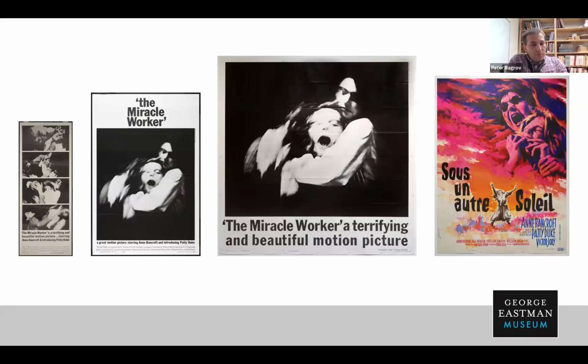Another case, an American film that was released in the US and in France. So The Miracle Worker. As you see, and I was very fond of this image, it's basically a defect that was turned into an effect. You have this blurry photograph in motion. A terrifying and beautiful motion picture. It is, for those who don't know, a story of Helen Keller and her teacher. So indeed, it's a tender film, but with lots of cruelty. But the French poster on the right, and the film was called Under a Different Sun, looks like a horror film, which it by no means is. It has elements of everything but a horror film.